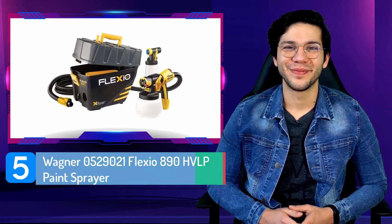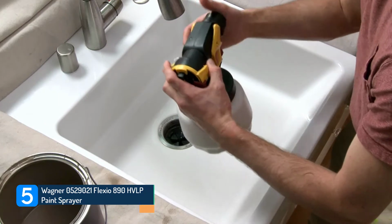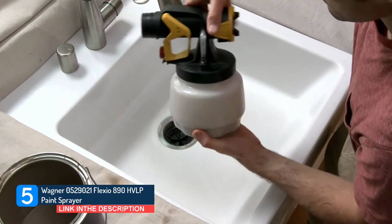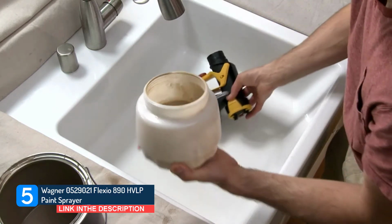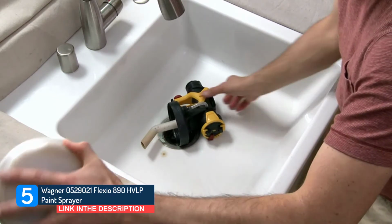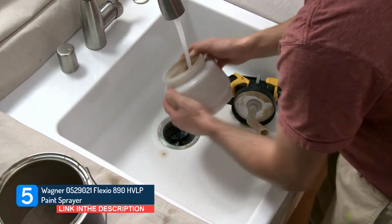Number 5. Wagner 0529021 FLEXiO 890 HVLP paint sprayer. They actually all have numeric sequences bolted into their names, so get used to it. This one sounds like the laser-toting cyborg version of a German compasser. This is easily one of the best paint sprayers, and it's handheld to boot.